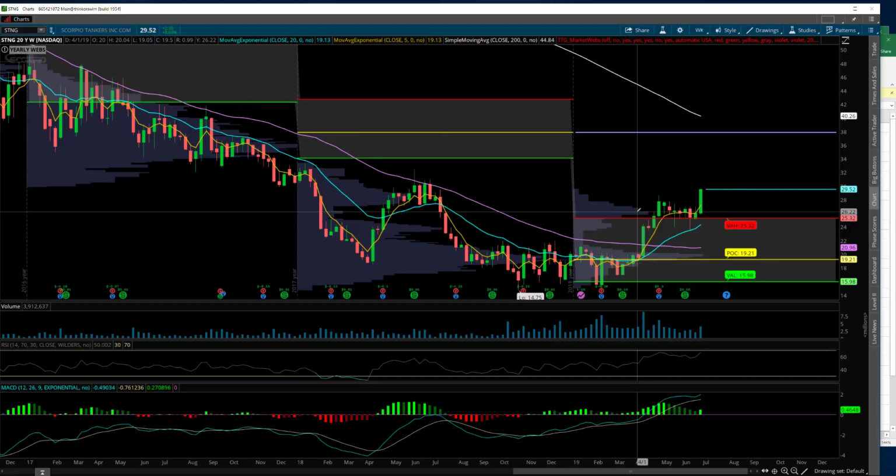STNG, Scorpio Tankers. Finally, just a couple names, considering that the software names were absent this week, which again I think is perfectly normal. If you're worried about those names and if you've got a position in those names, they got a little bit overcrowded, right? Everybody talking about them on Twitter, whereas 6 months ago, a year ago, when we were trading really in the heart of those names, nobody knew what Coupa Software was, nobody knew what MDB was, and so on and so forth.